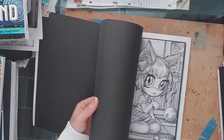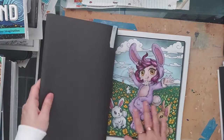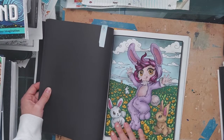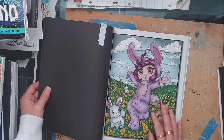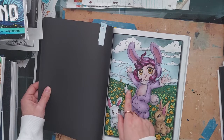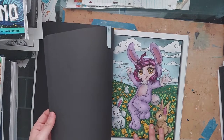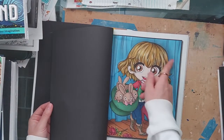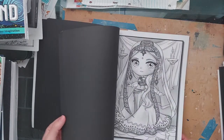And then I know I did one in here this year. Where are you? Okay, so I did this one. I can't remember if I did this one this Easter or last Easter, but I did it around Easter. I did an alcohol marker base, and then I shaded the flowers and her hair and her bunny suit and these cute little bunnies with Prismacolors. And then here's one of the first pictures that I did in this book. I used alcohol markers to shade her hair, or his hair, their hair. And then I didn't really shade anything else.